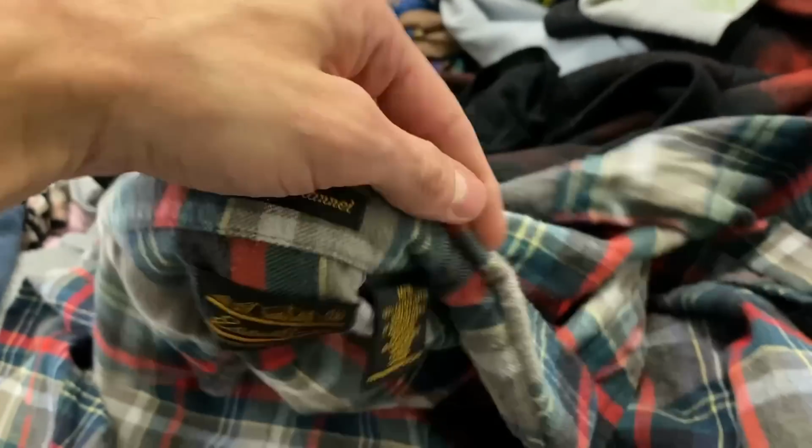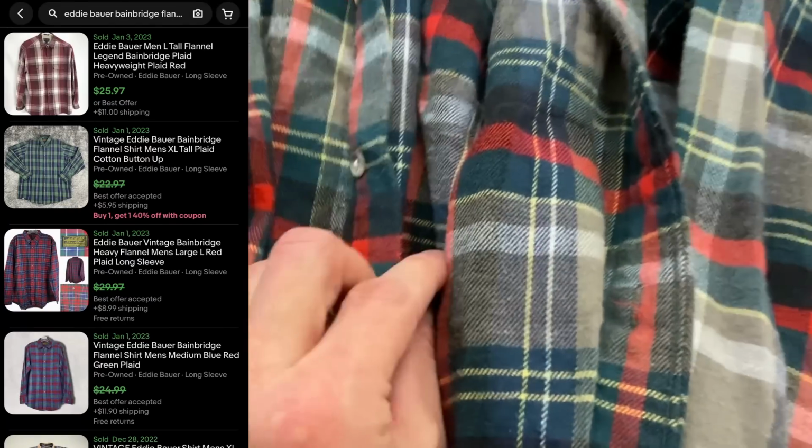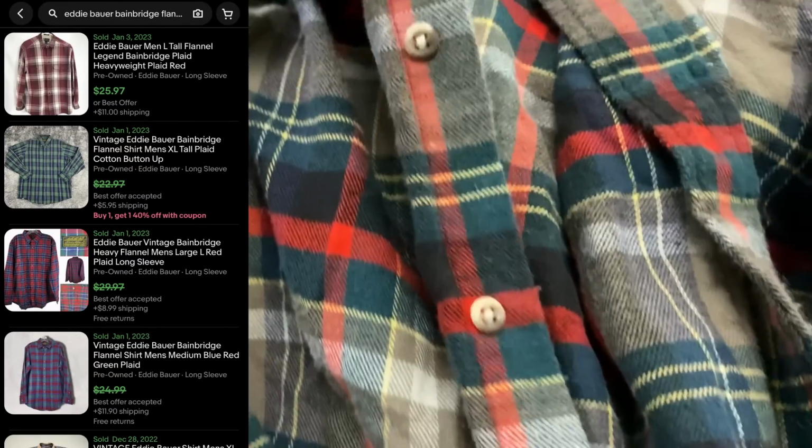Please keep your eye out for it. It's an Eddie Bauer Bainbridge flannel. Prices pre-owned in between like $16 to $20. I have a pretty sort of, I guess, festive colorway here, if you will. I didn't see any listed like this, but great sellers.